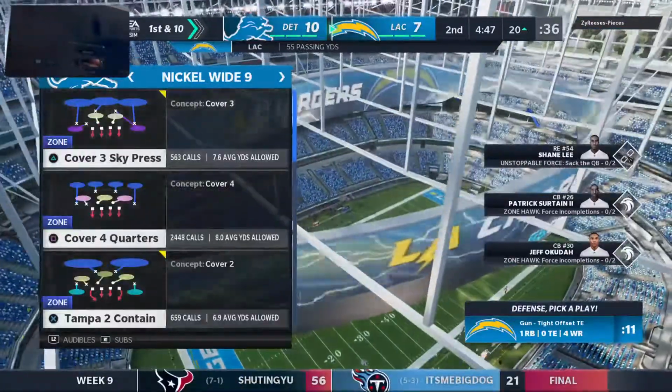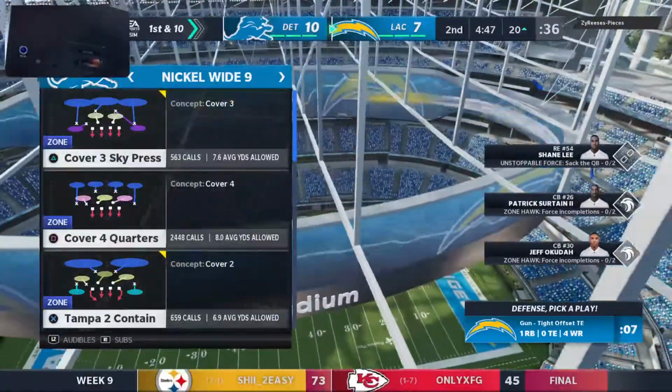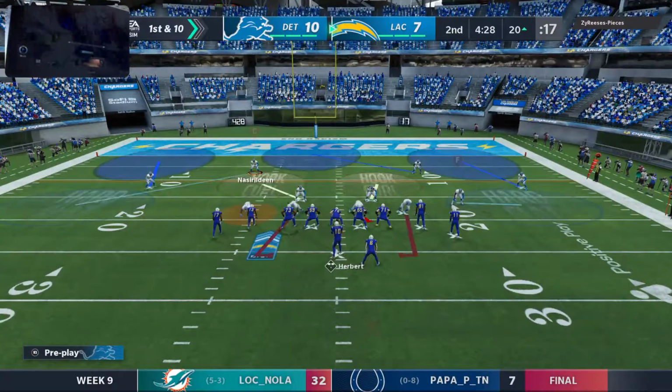It will. So forget about the run to set up the pass. They're just coming out throwing. Forget trying to set anything up. They feel like they have the advantage. They feel like they have the matchups, and they're just attacking right now. Yep, going to the air on the opening drive.